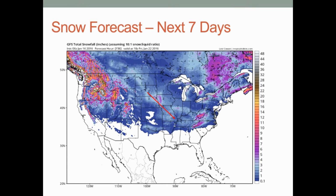Now I wanted to show you the snow forecast. This is going to be the next 7 days, and they're going to be streaks. I wanted to point out that these streaks are going to be northwest to southeast. So if you're looking at the interactive radar this week, that you can get information on the very last slide, I'll show that to you. But you'll be seeing the systems coming from the northwest to the southeast.